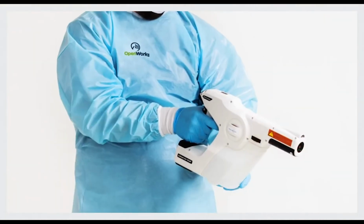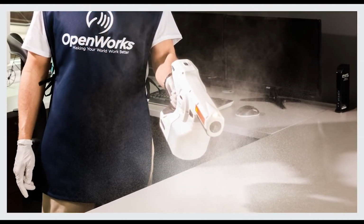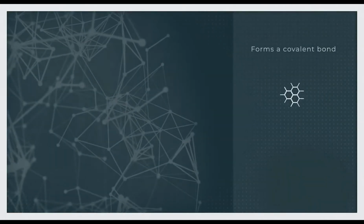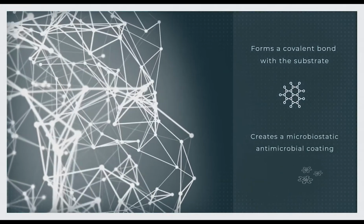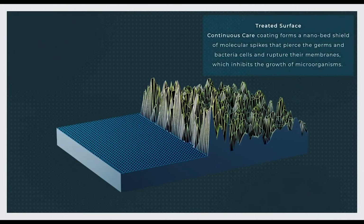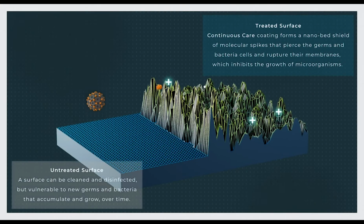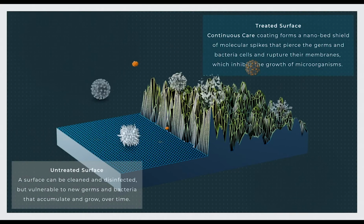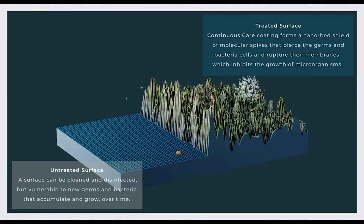Here's how this cutting-edge technology works. Once it is applied to a surface or incorporated into a material, it forms a covalent bond with the substrate and creates a microbiostatic antimicrobial coating. The coating forms a nanobed shield of spikes, each of which carries a positive charge that attracts the negatively charged bacteria. Once attracted, the molecular spikes pierce the bacteria cells and rupture their membranes, which inhibits the growth of bacteria and microorganisms.